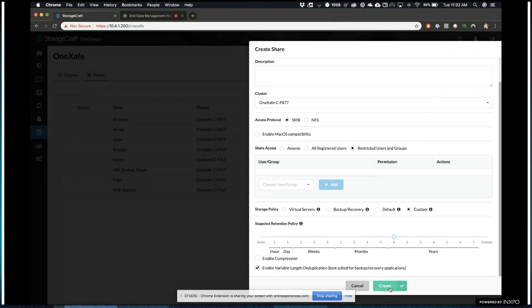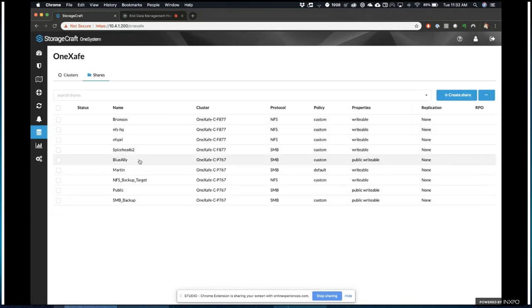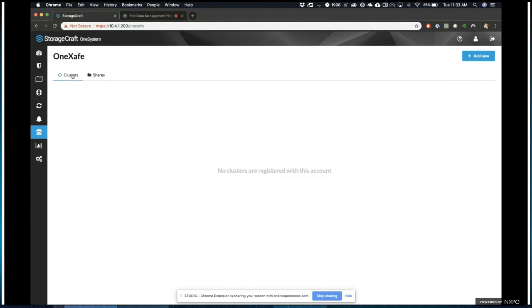Now I click Create, and that share is now created, and I have my SpiceHeads 2 share that I can begin to use immediately. Okay, and this can be used for any SMB application, for file serving, for archiving, for whatever purpose. If you're going to do VMware, obviously you do NFS as that data protection. So that's as easy as it is to create a share within a cluster.